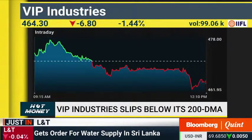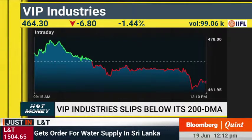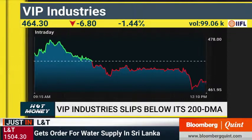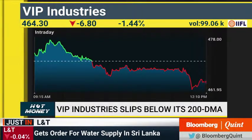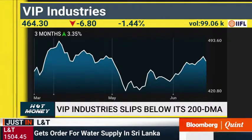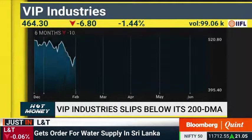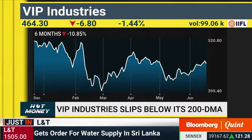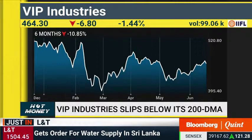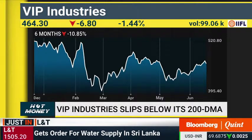Ines, are you as bullish on VIP Industries? No, right now I'm not bullish. I would prefer to see it cross 500 rupees first. If it does that, then fine. Otherwise, the stock is in a very sluggish mode right now. I would prefer to buy around 415, 410 and keep a stop loss below 400. On the higher side, I would prefer it to cross 500. If it crosses 500, then it shows momentum. Right now, it is in very sluggish momentum, so avoidable at the moment.